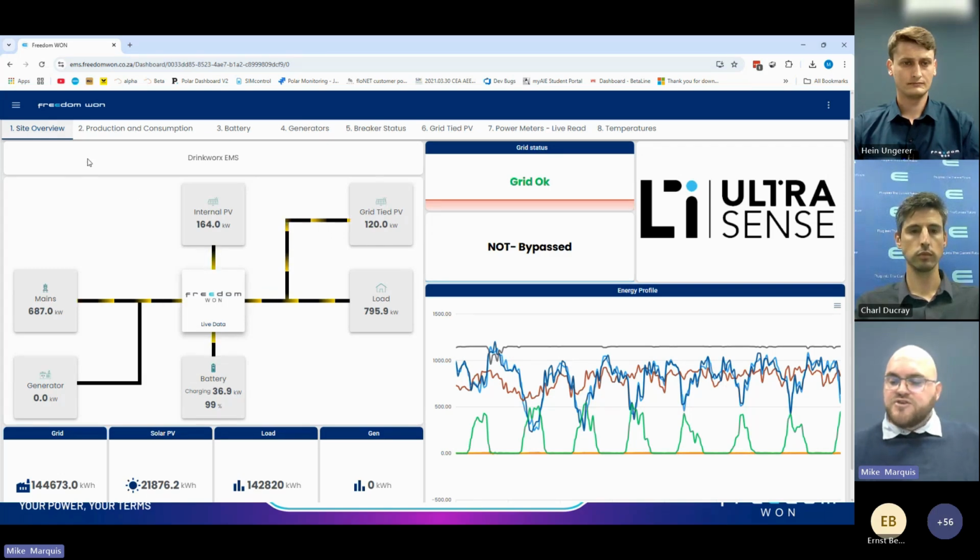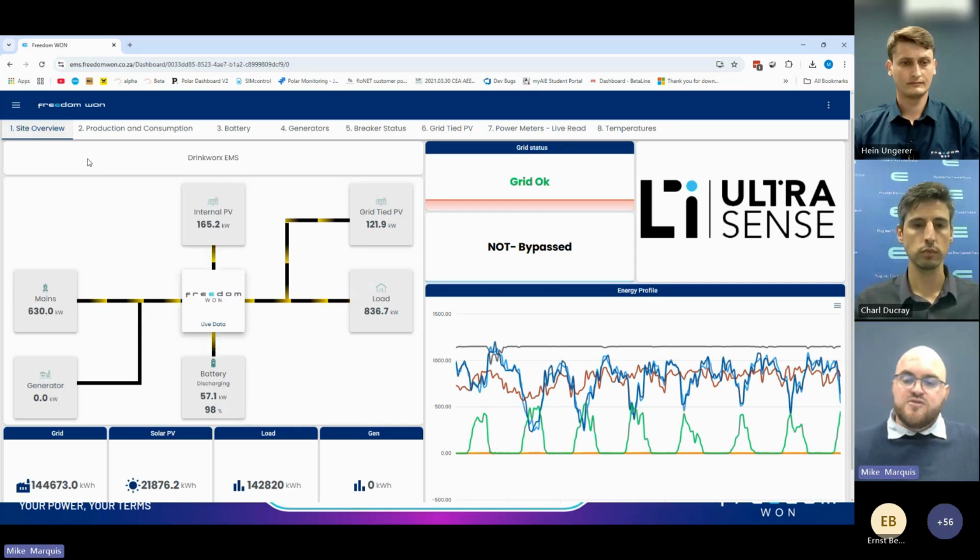Okay, so as Hein mentioned earlier, this doesn't just connect the inverter to the cloud. This connects everything that's on the site in the power production facility to the internet. Okay, so with that, right off the bat, we've got a really nice little energy flow diagram.